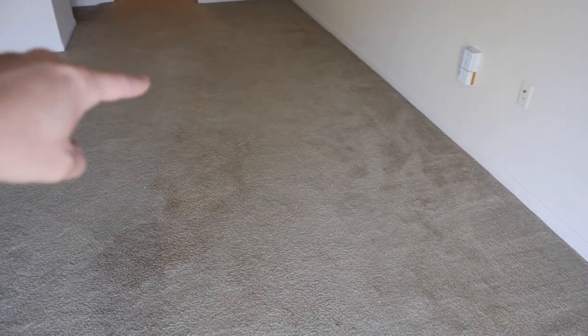Usually a TV sits here, sofa sits here. So this area is the worst. As you can see, there's kind of a line even right here where the sofa sat. Kind of starts to get a little dirty from your feet. When you come back the opposite way, you can definitely see there's a pretty big stain area here.